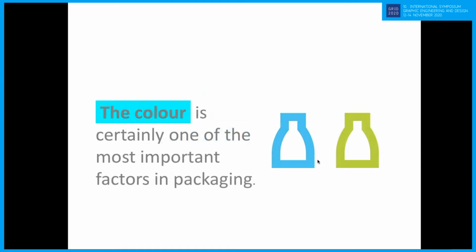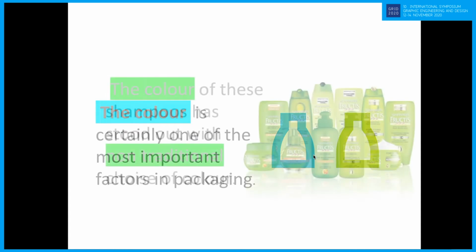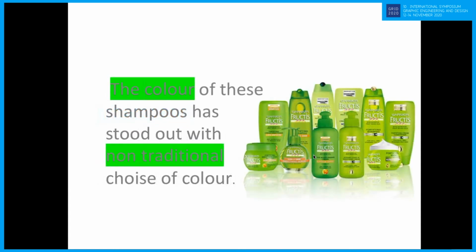The color is certainly one of the most important factors in packaging. For example, Guerny shampoos. The packaging of these shampoos has stood out with its non-traditional choice of attractive and vibrating apple green. With a suitable advertising campaign and a decisive color, these shampoo bottles certainly stand out in the color palette of the other shampoos on the shelf.